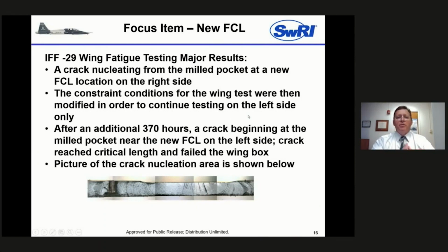So the real important part of the test, the results and the new fatigue critical location that was determined, was a crack nucleating out of a milled pocket. This was an internal milled pocket on the lower wing skin, and this was determined to be a new fatigue critical location. It appeared on both sides, and the constraint conditions for the wing test were then modified in order to continue the testing.